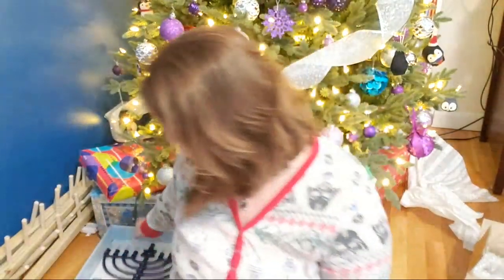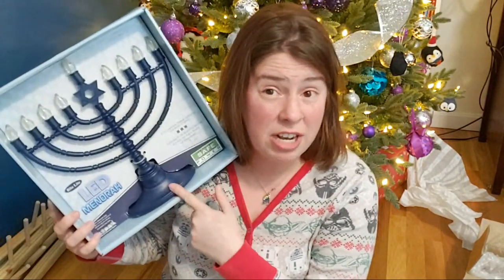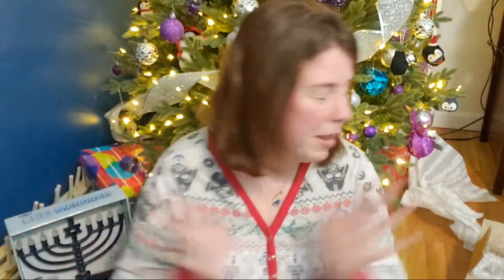I had to replace the batteries corroded in our old one. So note to self, if you have an electric Hanukkah menorah, make sure you remove the batteries before you store it. The replacement just arrived today, and I have to put up the rest of the Hanukkah decorations. But anyway, multi-faith family here. Okay, anyway, I'm going to head out. I think I hear them in the driveway.